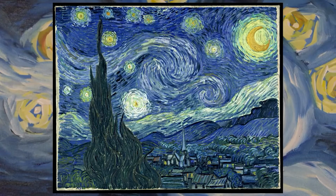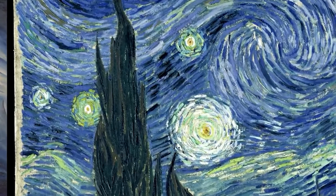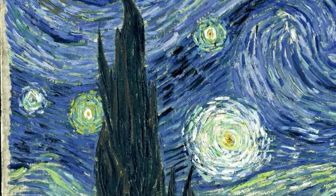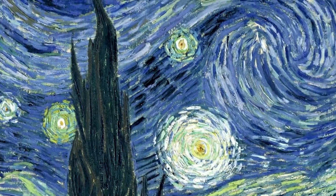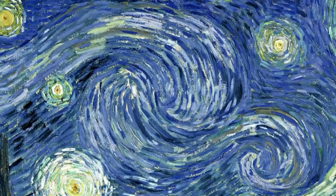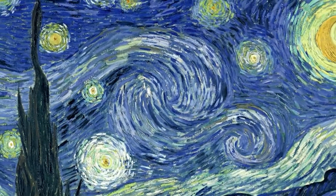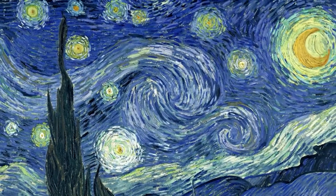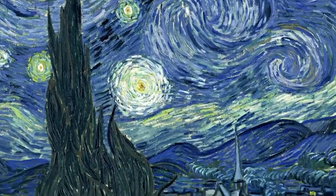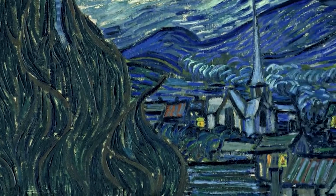If you paused your video and talked to a friend, you probably noticed a few special things about this painting. First, the stars in the sky are really big and bright. They're not dots like you would expect to see. Second, you can see the wind in this picture, unlike in real life. Third, the painting is mostly blues, even the sky, which you would expect to be a black nighttime sky. You probably also noticed that there is a giant tree in the foreground and a small village just beneath the hills.